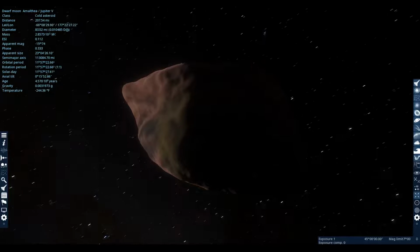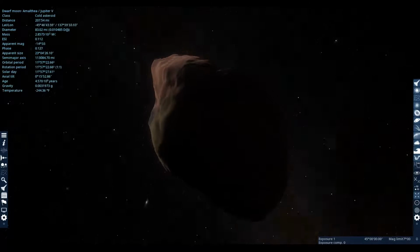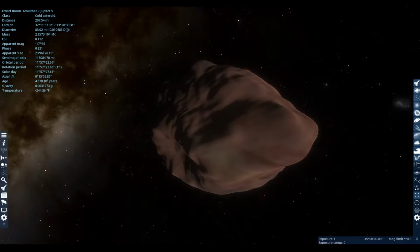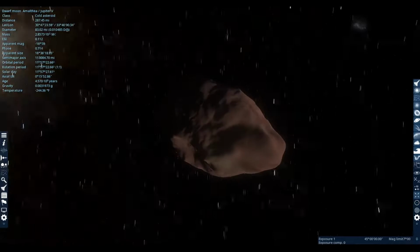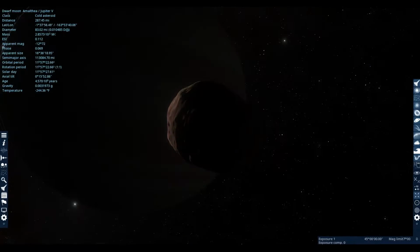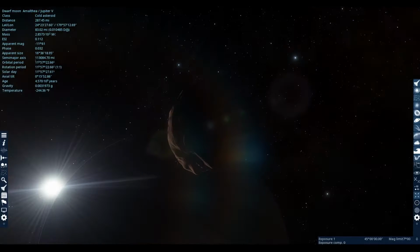So this is Amalthea. That's one of the moons. That's cool. Where's Jupiter? Let's see what Jupiter looks like from Amalthea. Oh, look at that. That's pretty cool. All right, let's look at another one.